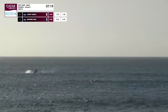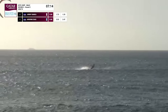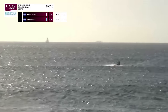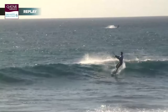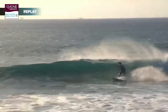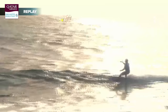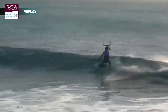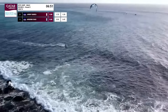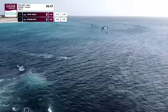And just getting caught up on that inside section here, not being able to get that wave. So scores are in, internet is back. Yes, 5.8 for Arsenio Diaz. Jordi Sansa with a 3.08. Here we can see that last replay. Jordi, here we go, navigating across the rocks. There you can go, going off the top now. This is where he's going to try and get that second section where the rocks go a little bit further inside, but just not being able to get the money. So Arsenio Diaz is definitely number one in the lead so far.